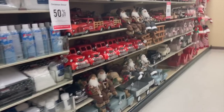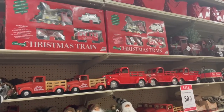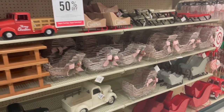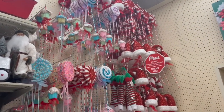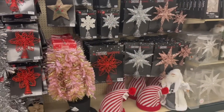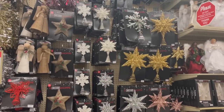I love those train sets, so I like the idea of having one and putting it around the Christmas tree every year. So I haven't decided on getting one yet, but I do like that idea. And guys, here are a bunch of toppers. So they have those fun Santa ones, the top hat, bunch of stars and angels, so many to choose from.